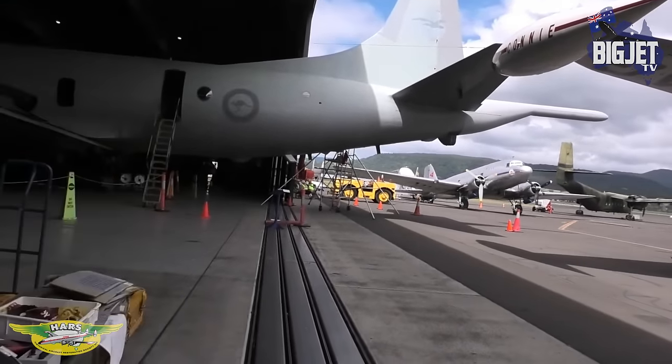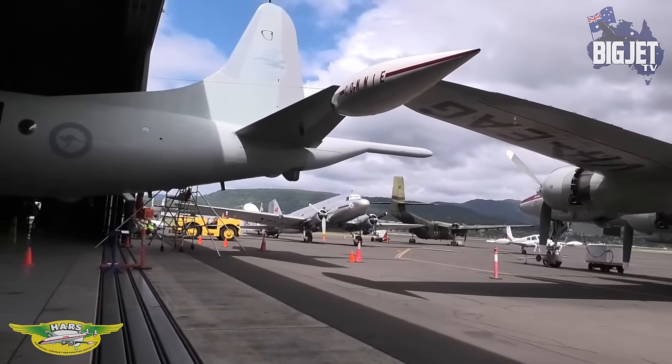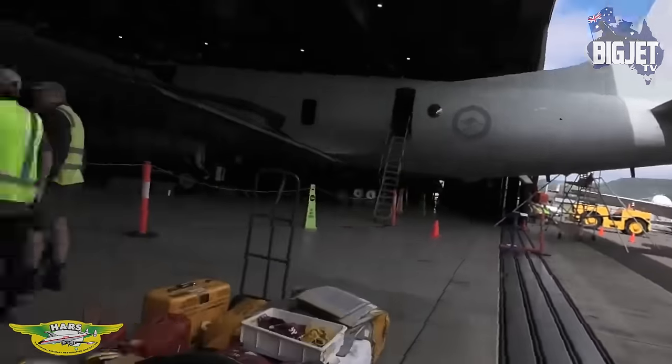So a bit like our old BOAC where it merged and became Qantas, was it? Yeah, TAA became the domestic airline, Qantas the international, but then Qantas gobbled it up, like they do.